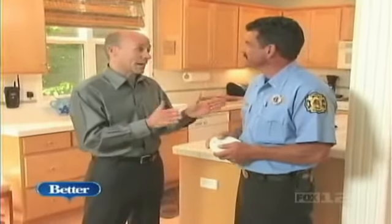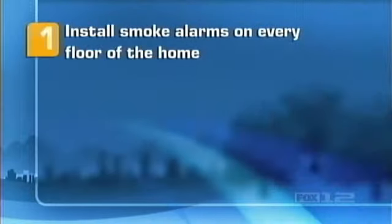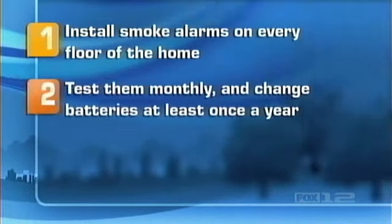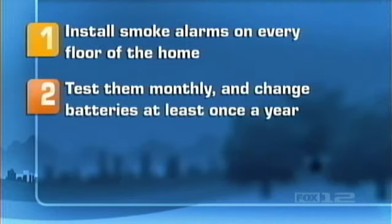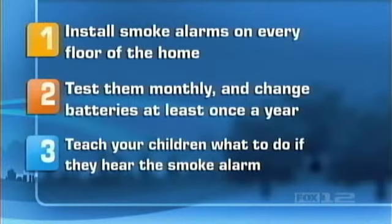Now, let me see if I have this right. Here are the 3 things that stood out for me. Number 1, install smoke alarms on every floor of the home. Number 2, test them monthly and change the batteries at least once a year. And 3, teach your children what to do if they hear the smoke alarm. Getting your kids involved in fire safety is a great way to teach them about the dangers of fire. And you'll sleep easier knowing you have working smoke alarms throughout your house.